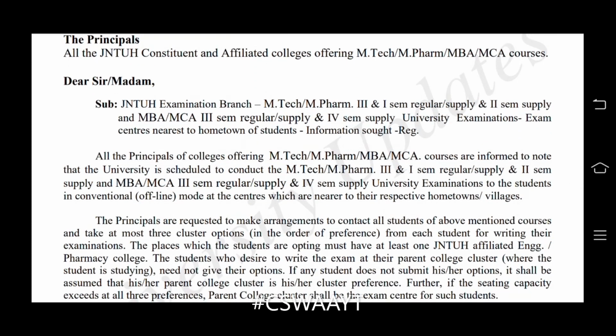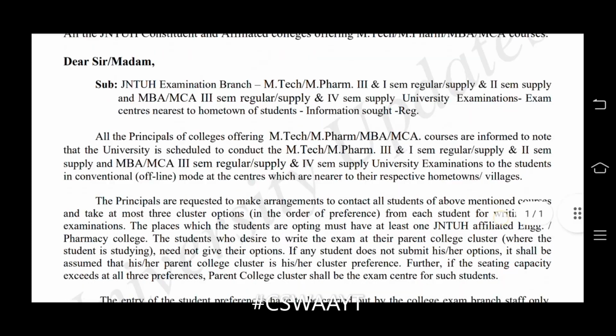All the principals of colleges offering M.Tech, M.Pharm, MBA, MCA courses are informed to note that the university is scheduled to conduct the M.Tech, M.Pharm first and third semester regular and supply and second semester supply, and MBA, MCA third semester regular and supply and fourth semester supply university examinations to the students in conventional offline mode at the centers which are nearer to their respective hometowns or villages.